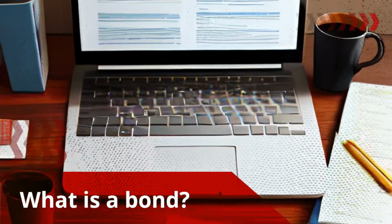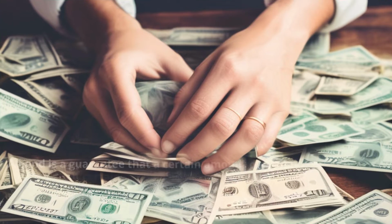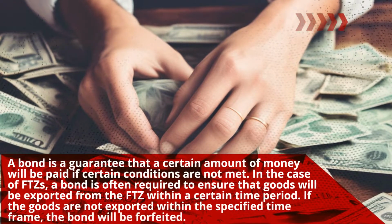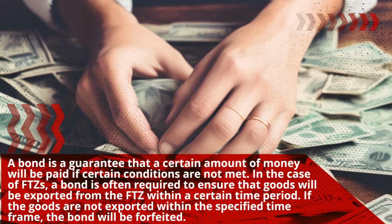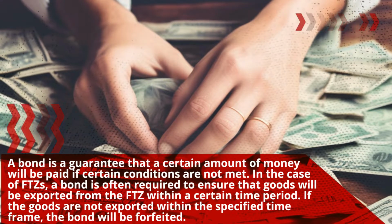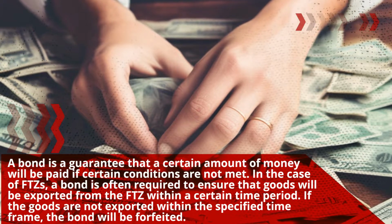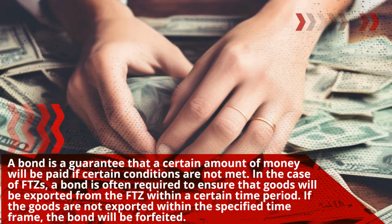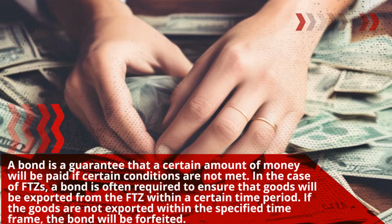What is a bond? A bond is a guarantee that a certain amount of money will be paid if certain conditions are not met. In the case of FTZs, a bond is often required to ensure that goods will be exported from the FTZ within a certain time period. If the goods are not exported within the specified time frame, the bond will be forfeited.